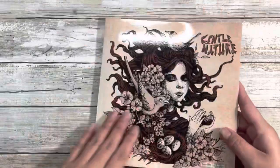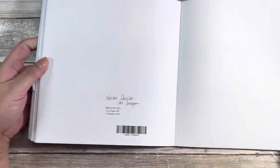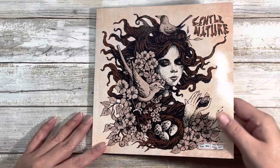But that is Gentle Nature. I didn't say, but this is a coloring book by Carlin Douglas. It is Amazon printed, and that's information that I did get from Amazon. But that's this coloring book right here.